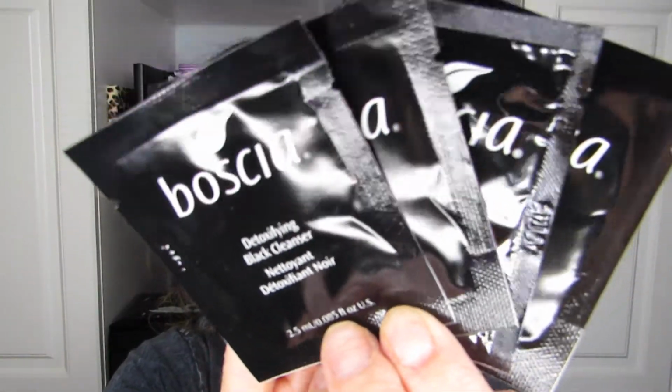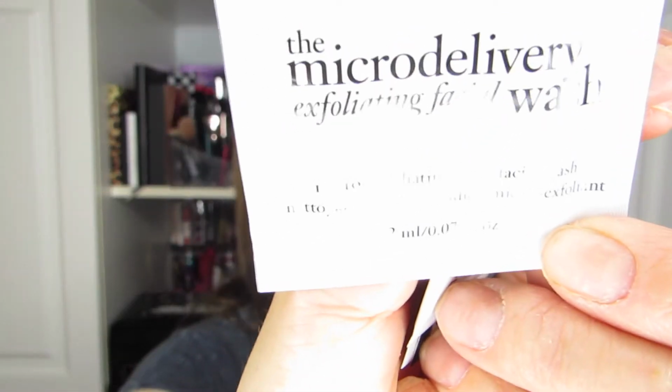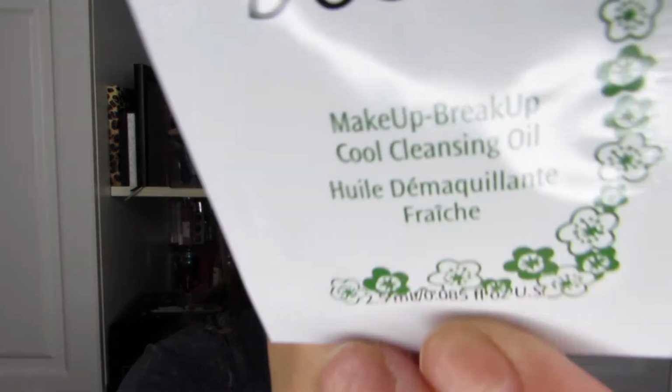And when it comes to more wash type stuff, so detoxifying black cleanser from Boscia as well, I've got 4 of these, so I'll be using those. And then a bunch of miscellaneous. I have a micro delivery exfoliating facial wash by Philosophy, a kale and green tea spinach vitamin superfood face wash by Youth to the People, a Glam Glow Galactic Cleanse Melting Jelly Balm Cleanser, and a Boscia Makeup Breakup Cool Cleansing Oil. So that's the last one right there.